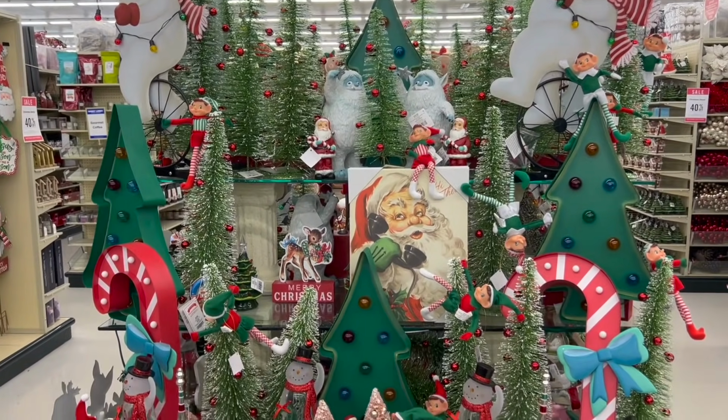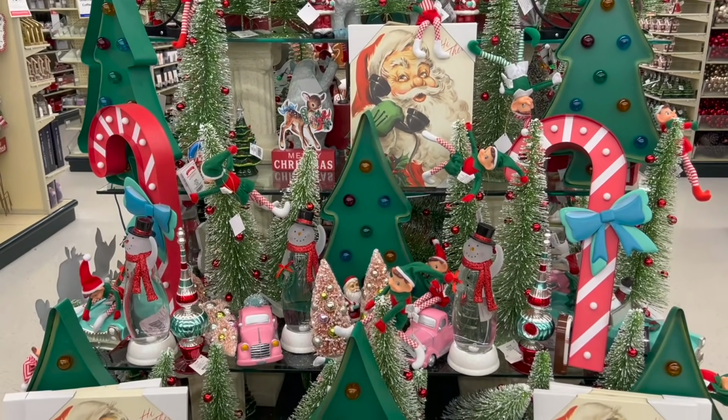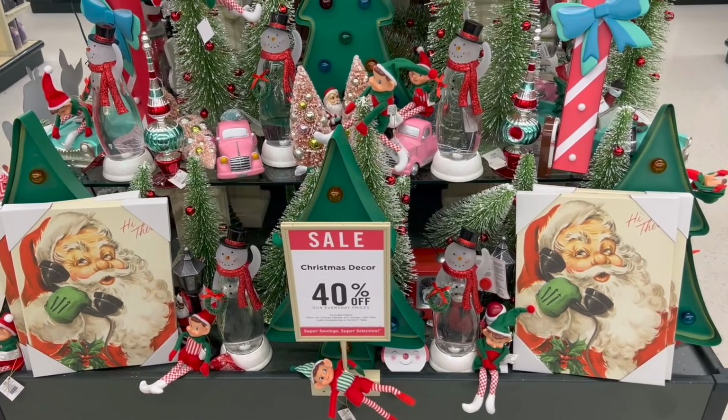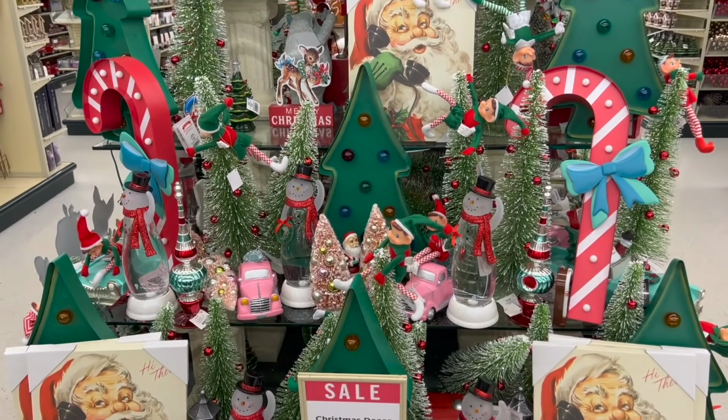This next one is super fun with red and green and reminiscent of your childhood through Santa Claus, the Abominable Snowman, Rudolph the Red-Nosed Reindeer, candy canes, and elves.